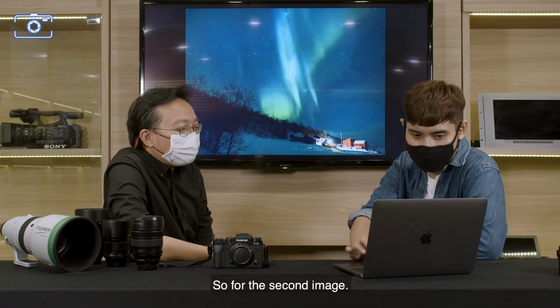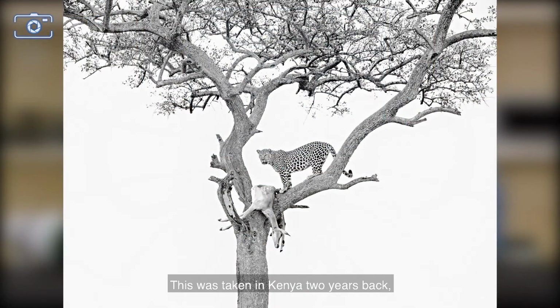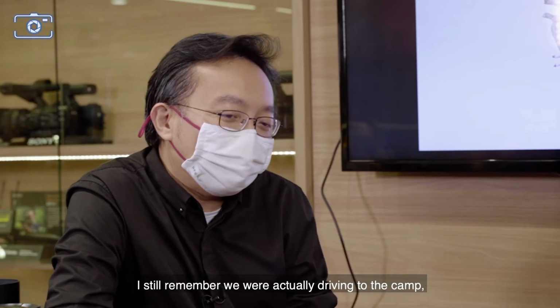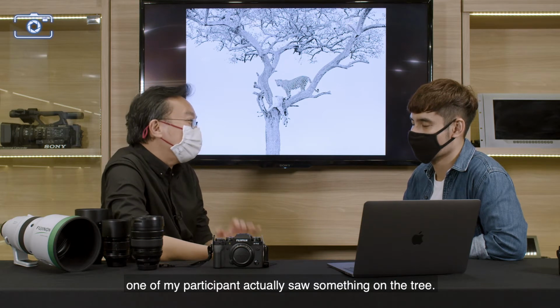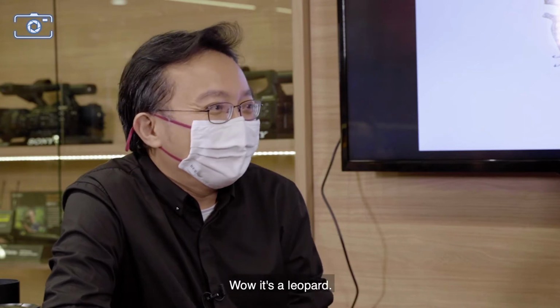So for the second image, what was this? This was taken in Kenya 2 years back. It was also my first time bringing my GFX 50S to Kenya. I still remember while we were driving to the camp, one of my participants saw something on the tree. So we stopped the car, took a look, and said, oh wow, it's a leopard.